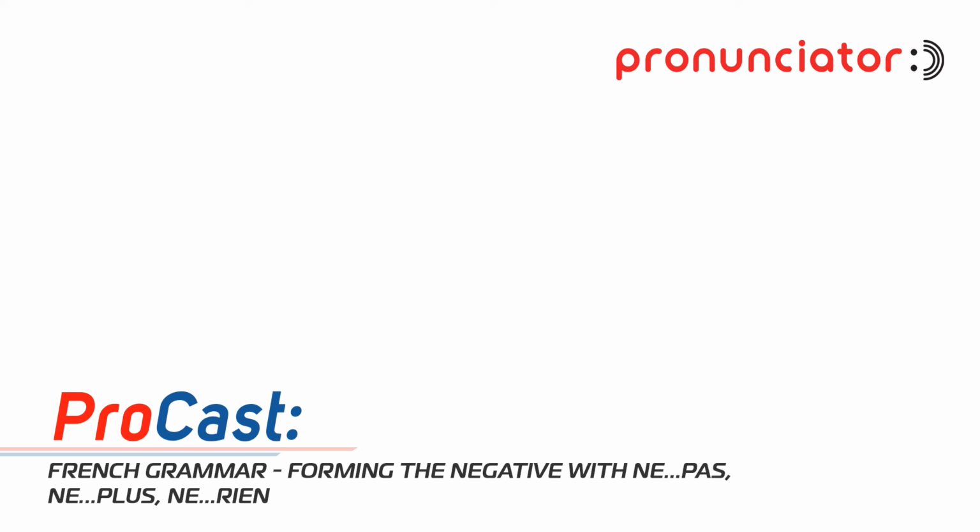Okay, so let's break it down, shall we? Starting with the most basic building block, ne pas. The foundation. Exactly. Now, it seems pretty straightforward, but trust me, there's more to it than meets the eye. Like when you want to say, I don't eat in French, it's not just a direct translation, right? Nope, not at all. So how would we say that? Je ne mange pas.